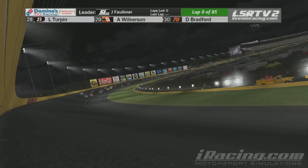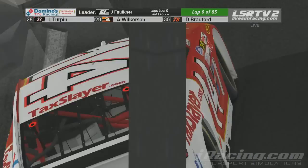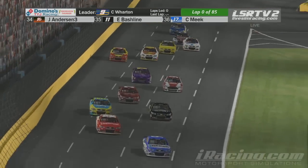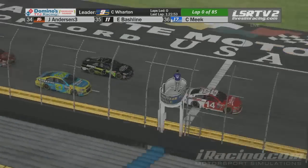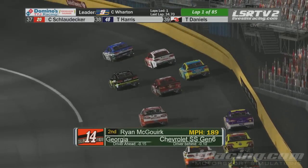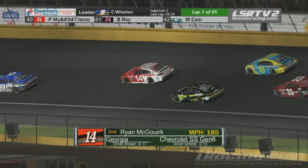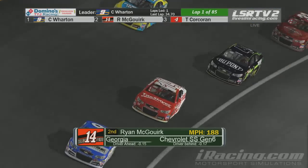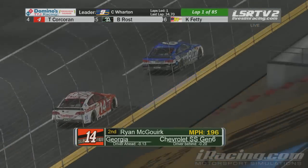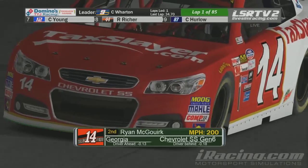He's working that outside groove here early on. He'll fall back a little bit down in 3 and 4. McGorrick in the 14 prevails, gets second position off of turn number 4. Everybody a little bit out of shape these first couple laps on the full tank of fuel. Saw a few cars get a little loose, a little bit of beating and banging. Someone was actually clipping the grass in the front stretch.